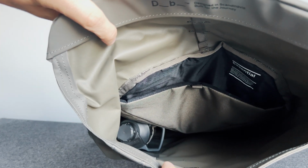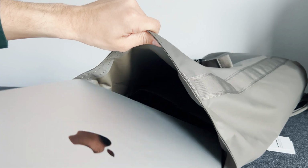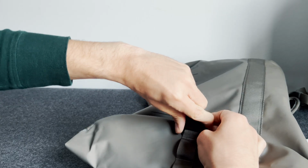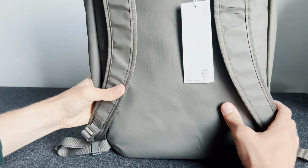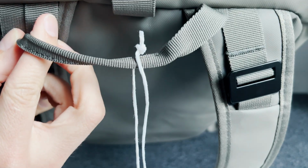Inside, you find a laptop compartment where my 16-inch MacBook Pro fits. Additionally, there's a pocket for your bottle. You can't fit very large bottles in it, but regularly sized bottles fit just fine. It doesn't have any padding or nubs at the bottom, but it does have a handle on the top.